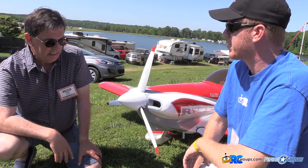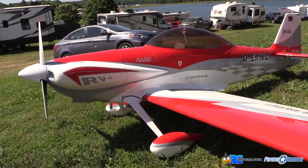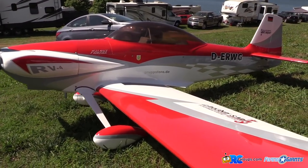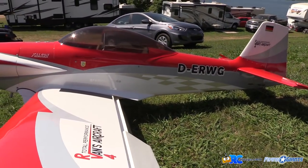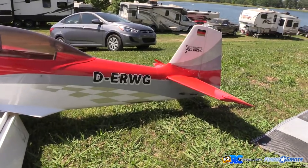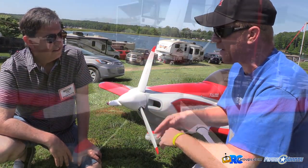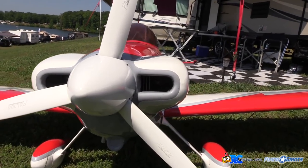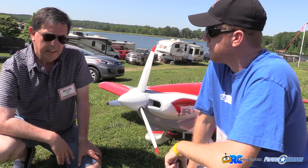This airplane is 40% of 42%, normally for 100cc. I fly this one with a 112 four-cylinder from 3W. Nice performance, but the 100 is really enough. Okay, so right now it has a 3W 100cc in it? Yes, it's a four-cylinder. Okay, this is an ARF kit. It is an ARF.